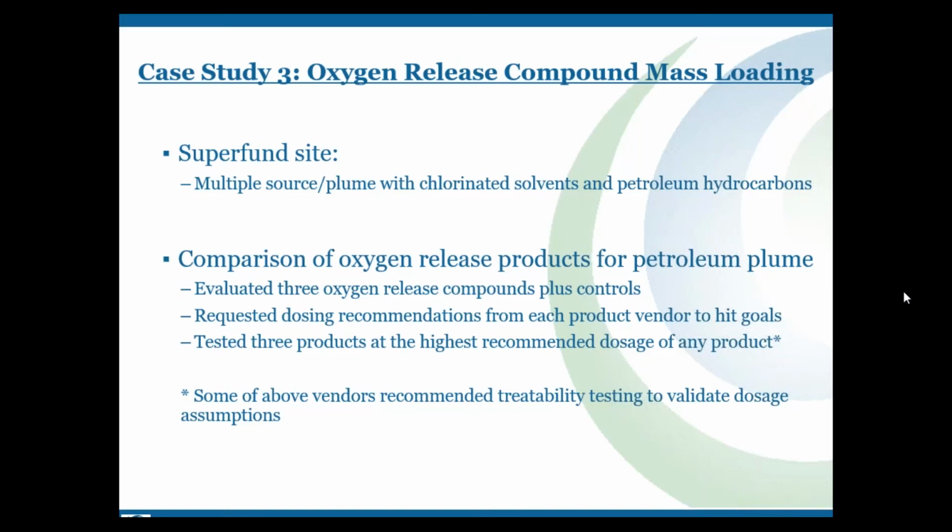When we provided that site-specific information, we essentially got back 3 different answers. We also had a control. So we got 3 different answers as to how much of the product was necessary to achieve the 90% reduction for the same characterization information provided. Part of that is because there's a factor of safety added in that's going to be variable depending on competition between the vendors, and also what their experience would suggest might be a reasonable factor of safety or a good guess. But to eliminate the variation in the dosing they suggested, we chose the maximum dosing that any of those 3 provided us, and we applied that to all 3 treatment studies.